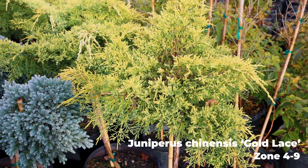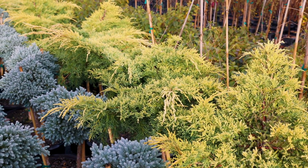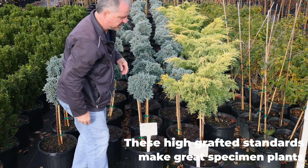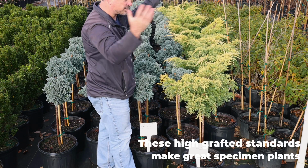It's one of the best junipers for great gold color. Again, typically grown as a ground cover. You would grow this on a slope or a bank or something like that. But here it is in a tree form. The interesting thing about growing one of these ground cover junipers as a tree form is it's not going to continue to fight you and try to go up.